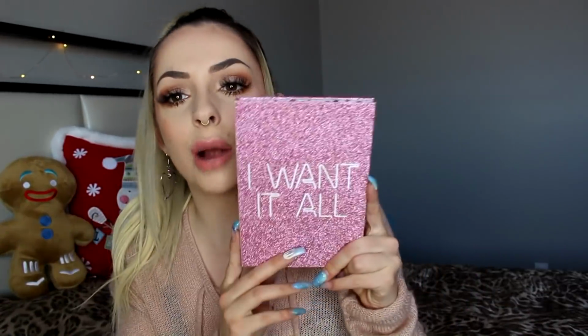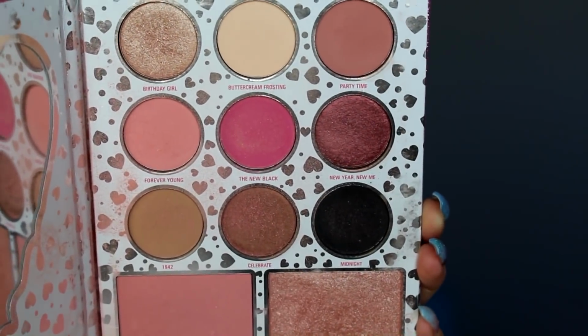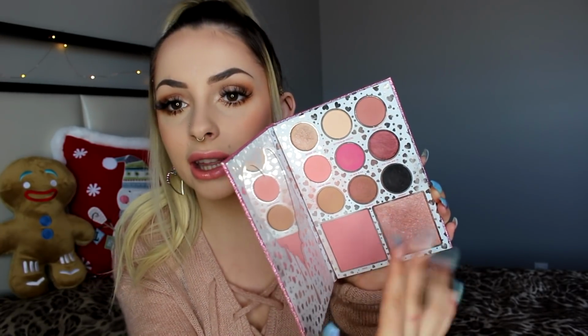The other eyeshadowy palette, I keep saying this one throughout 2017, and that's why we're doing this video, the favorite of the faves, is the I Want It All. I love this packaging because it's pink, sparkles, and has hearts all over it. This is the Kylie birthday collection. I'm pretty sure you can still buy her birthday collection online. This one is wonderful. I particularly like these two right here. I did like the shadows and stuff, I much prefer the Modern Renaissance one, but this blush and highlight were wonderful. I would sometimes use the highlight all over my lids, so I really like this.